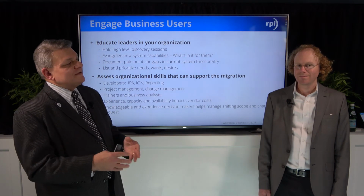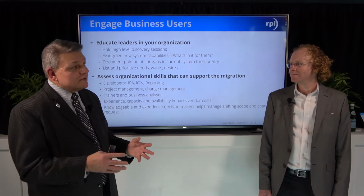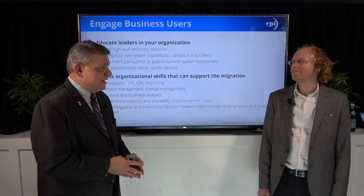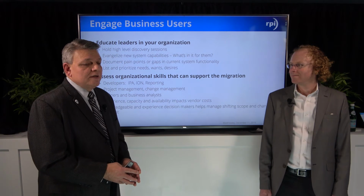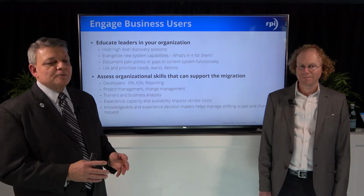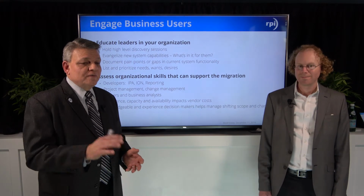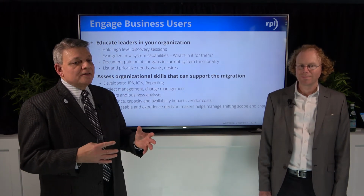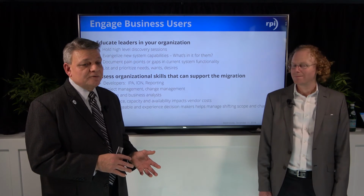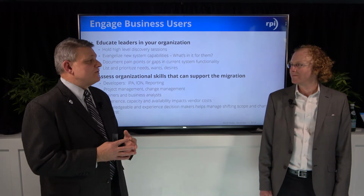And most importantly, it's listing the prioritizations, right? What's the most important? Organizations have different priorities in terms of what and why they're moving to the cloud, so that all needs to be addressed. The second part of this, engaging the business users, is assessing the organizational skills, and what that represents is having an assessment of your current staff's capabilities, from developers, project managers, change management. There are a lot of moving pieces and parts and components within a migration to the CloudSuite, and it's very important to understand your current staff skill sets and capabilities.